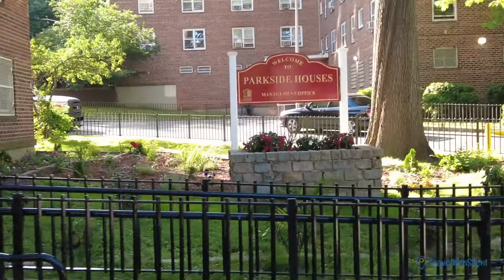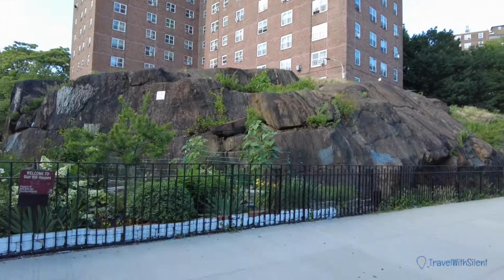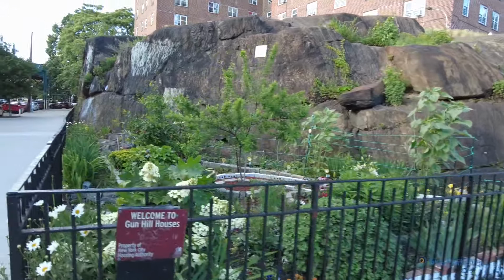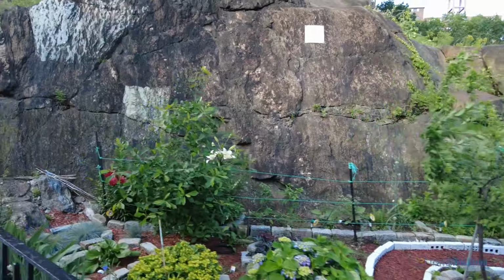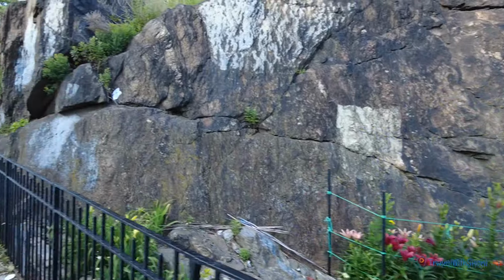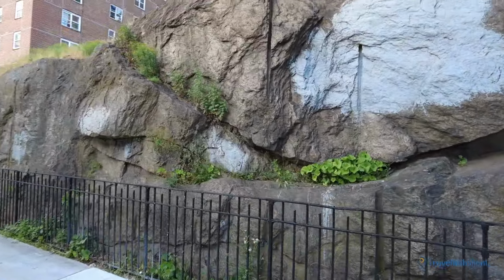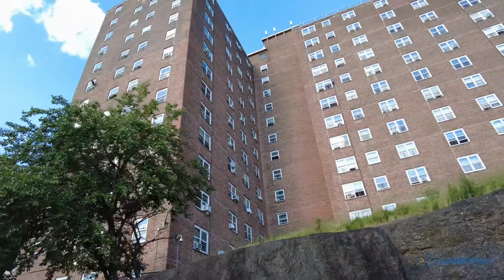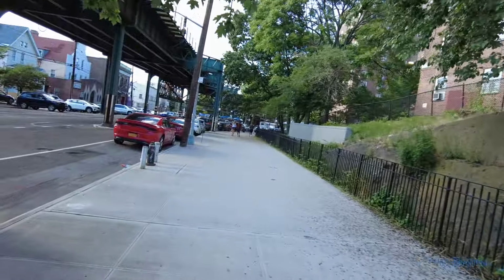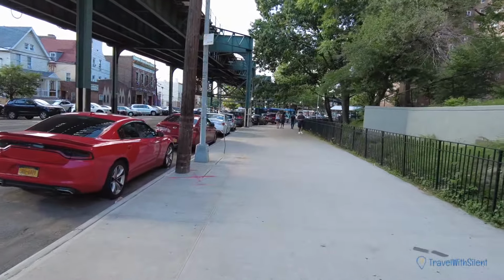Parkside houses. And this is actually Gunhill houses. I wish I knew the history of what was here before, because obviously these rocks mean maybe it was a park or just grass area. So dope. So of course, being that this is Gunhill houses, we are approaching the Gunhill Road stop on the 2 train.